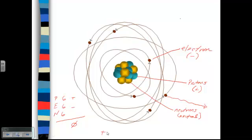Now, if I had a +1 charge, then I'd give this atom a special name. We call it an ion. That means it has a charge. It could happen the other way too. I could keep those electrons and I could have an extra proton, right? And then I'd have, or I'm sorry, I could lose a proton, let's say. There we go. Then I'd have only 5 protons, 6 electrons. I'd have an overall negative charge, -1 charge. That's also called an ion.